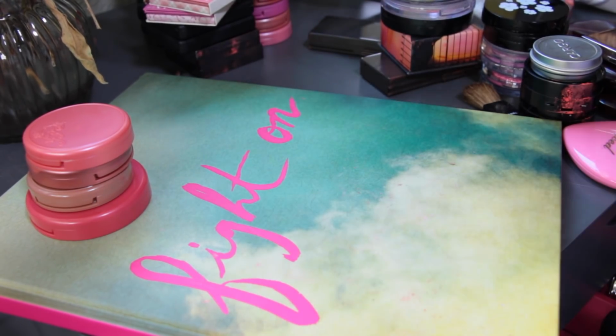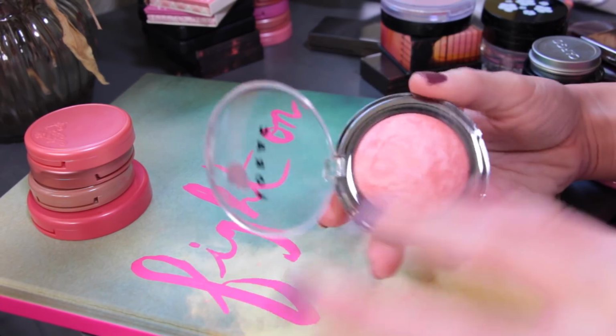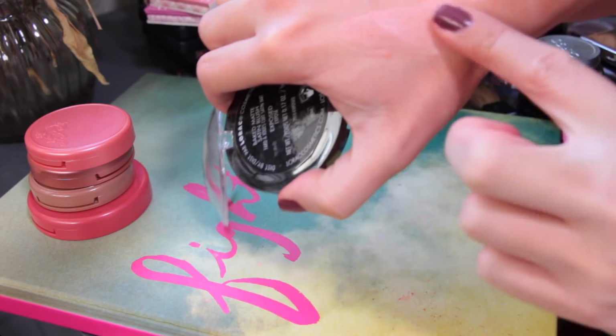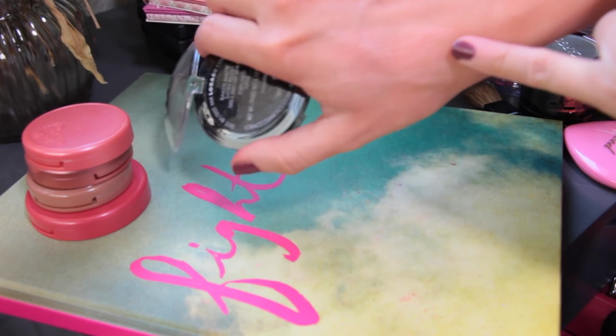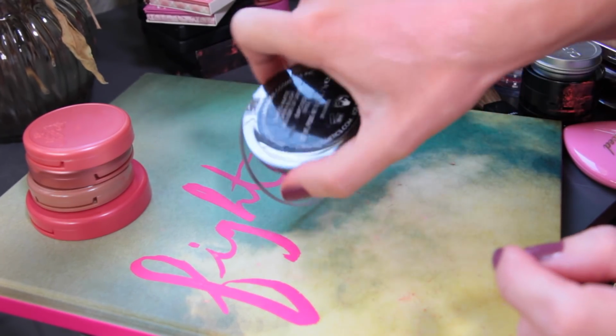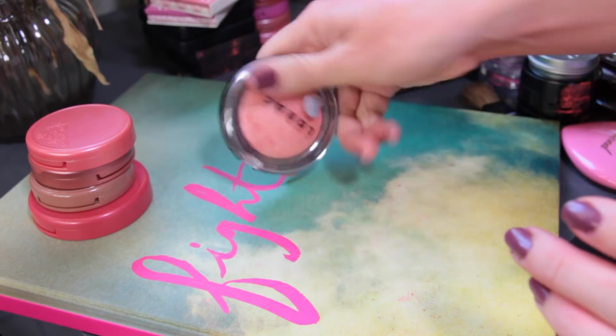Next, I have this Lorac blush in the color Exposed. And I remember hearing Sam Sherman talk about this color all the time when I first started watching her. It's a gorgeous, gorgeous shimmery blush. They're called baked matte satin blushes. There's nothing matte or satin about that. It's very shimmery, but it's really pretty. So I'm gonna keep that.